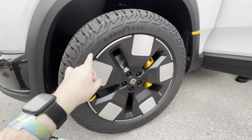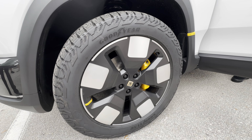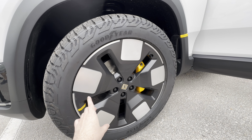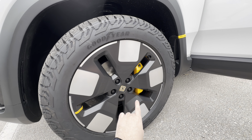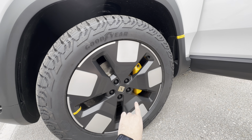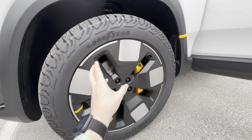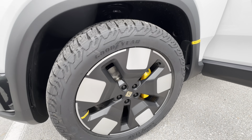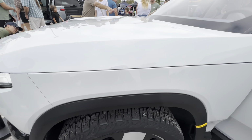Getting down here, these tires look nice. Now these aren't the final production tires. We will be seeing a different brand with the R2, which is really cool. The design though looks really nice with this nice matte finish with the black, and it has the Rivian logo right there, and then you have the yellow caliper, which I'm a huge fan of, the Compass Yellow carried over from the R1 models to the R2 models. I've always loved that color since they first introduced it. But look how nice and long this hood looks right here.